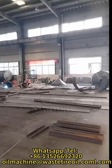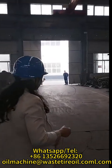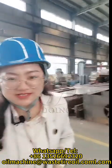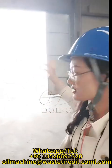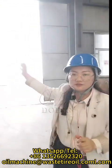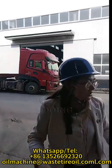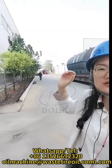Now outside you can see six reactors being delivered. When delivering, the first thing is we load the reactor onto the truck. And if we deliver outside of China, we need to load into a container. This reactor needs an open container, and we will send you pictures of how to load it. We also have our shipping agent who can help you with the delivery. This is a 15 ton reactor, but in our reactor we use a lot of materials, so it's very heavy. One reactor is about 34 tons, so one truck can load only one reactor.